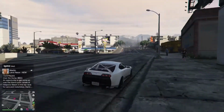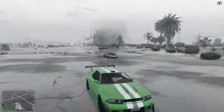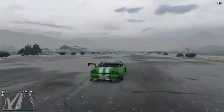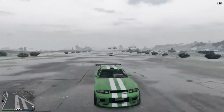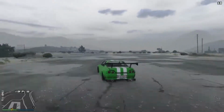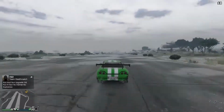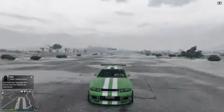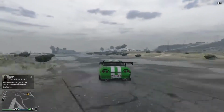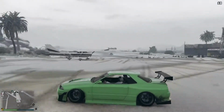Right, okay, ladies and gentlemen, so let's take it up to the track and see how she handles. Now, there's no point in putting this car up against the likes of the Zentorno, the Wagner and whatnot, quite frankly, because of course it's going to lose, so we're going to put it up against some of its more contemporary counterparts, should we say. Now, this is the Annis Elegy Retro, ladies and gentlemen, presumably based upon the Nissan Skyline. Like I say, a contemporary counterpart to the Toyota Supra that the Dinka Jester is based upon, and as you can see, it's not even close now, is it? Okay, yes, rather a shock, that, isn't it? It's absolutely miles ahead of it.